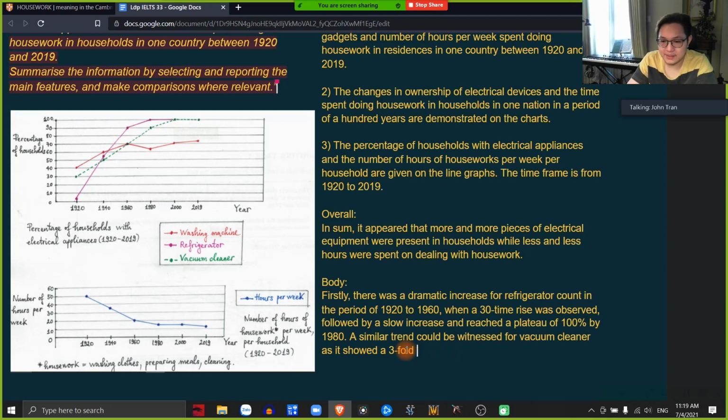Now let's just use the word rise again. A threefold. Or I can say a 300% rise. Thay vì ghi số lần mình có ghi số phần trăm. 3 lần tức là 300%. Threefold is basically 300%, isn't it? Show a 300% rise.